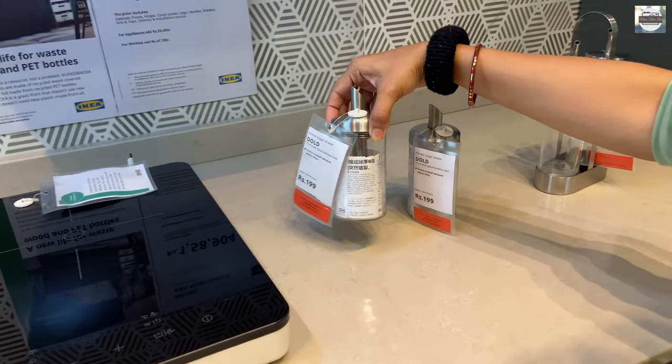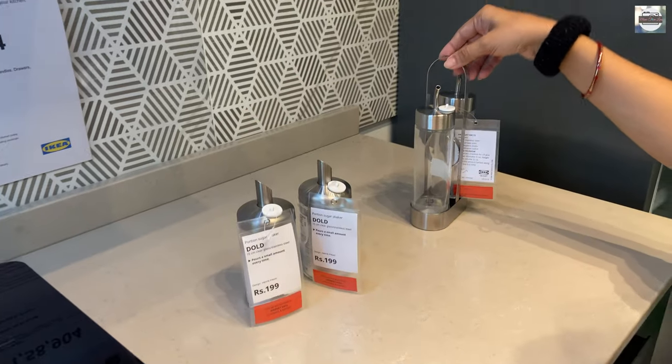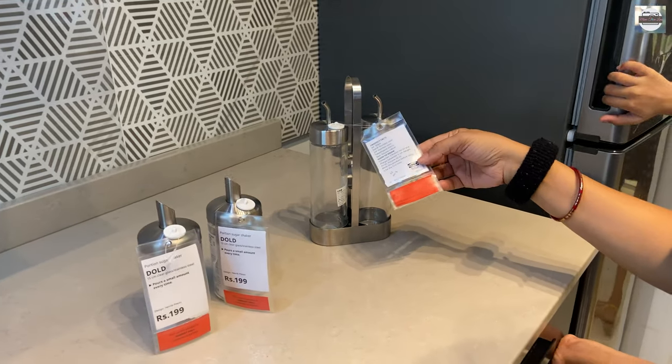So I'm moving on. Here, the little details on the countertop are making this space worth inspiring.